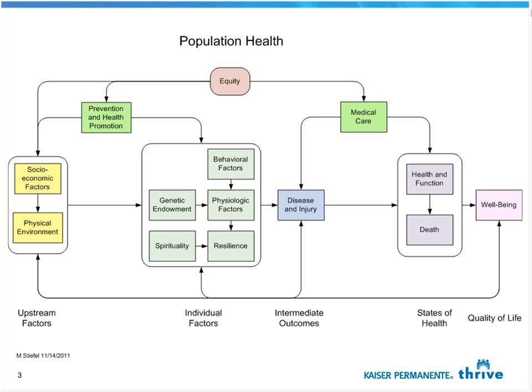This will probably look familiar to all of you on the call. There are many different variations of this kind of framework. I think one thing that this helps to shed light on, though, is the important relationship among and between the determinants and outcomes. So just briefly going through it, at the far left are the upstream determinants of health, the social and physical environmental factors, which we all know are fundamentally important to health.